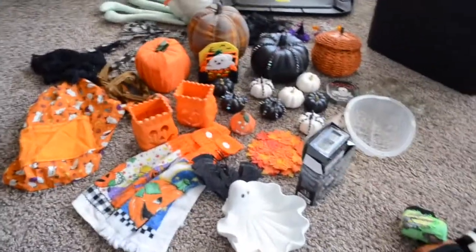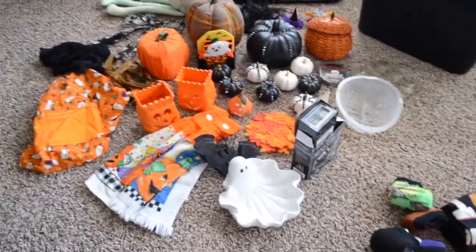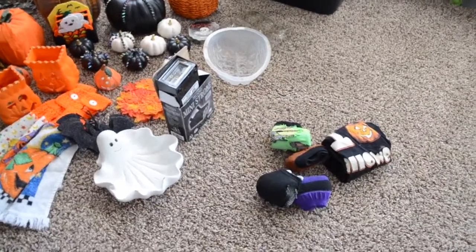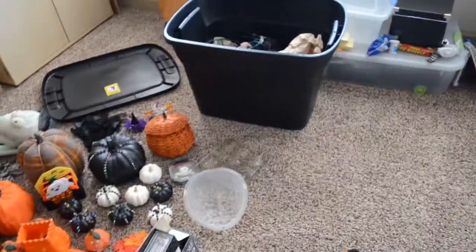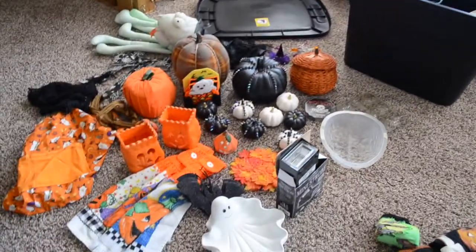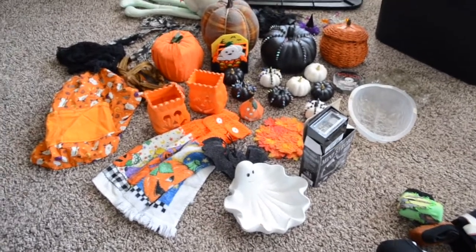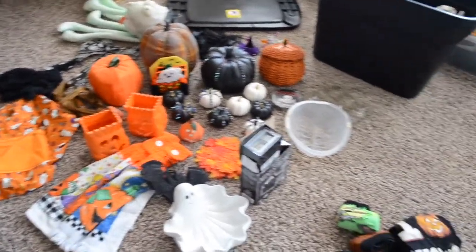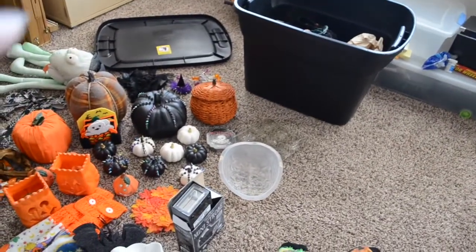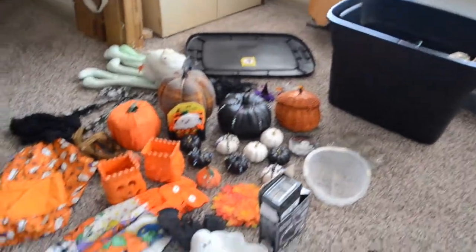Okay, y'all, this is all of my Halloween decorations, and a shirt and a bunch of Halloween socks. There's still some fall slash Thanksgiving decorations in that bin. I think we're just gonna leave it there until after Halloween, and I'm just gonna go straight Halloween decorations right now, because pumpkins are fun. And there's a little witch hat back there, so I think we're gonna put that on right now.